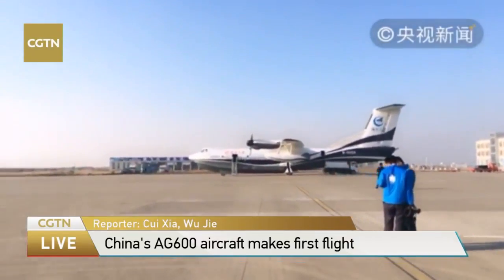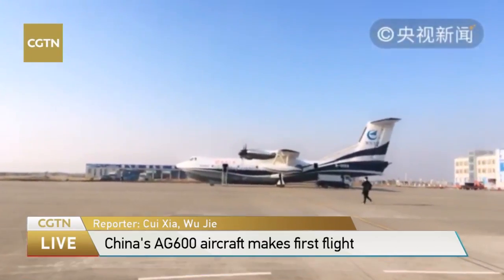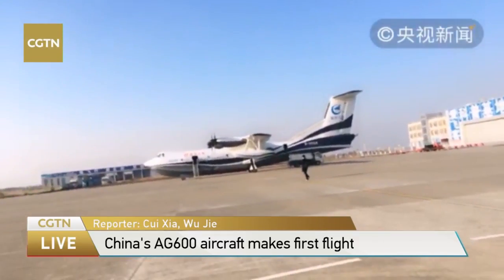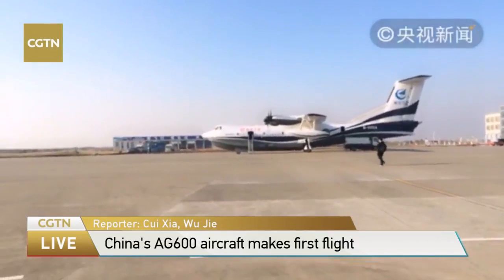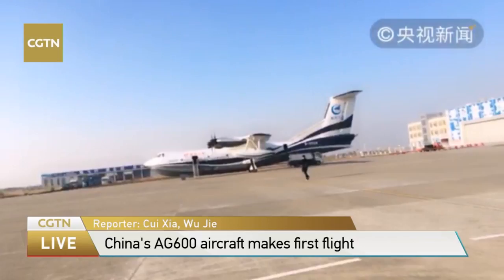AG600 is having the final check before the maiden flight. We are at the Zhuhai airport, the Zhuhai Jinwan airport. This morning we'll be covering the whole story.